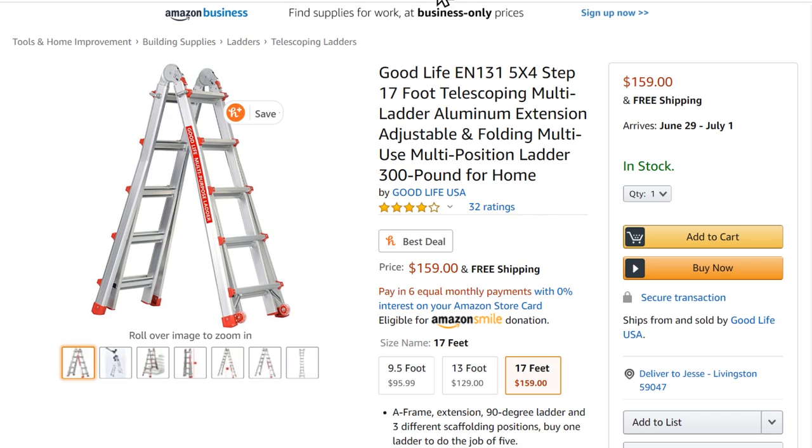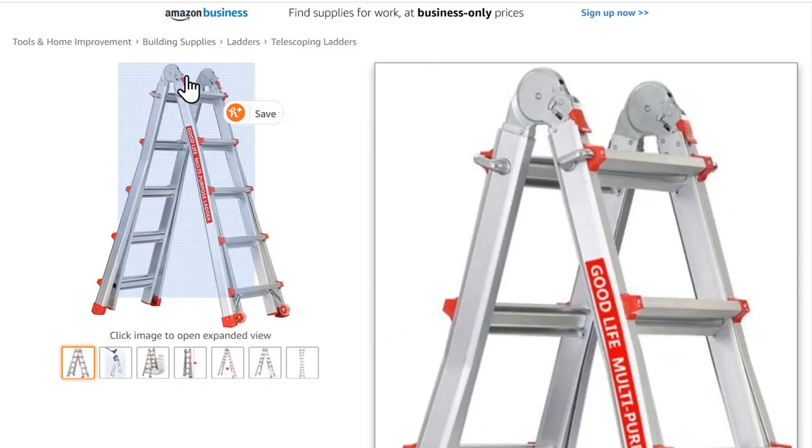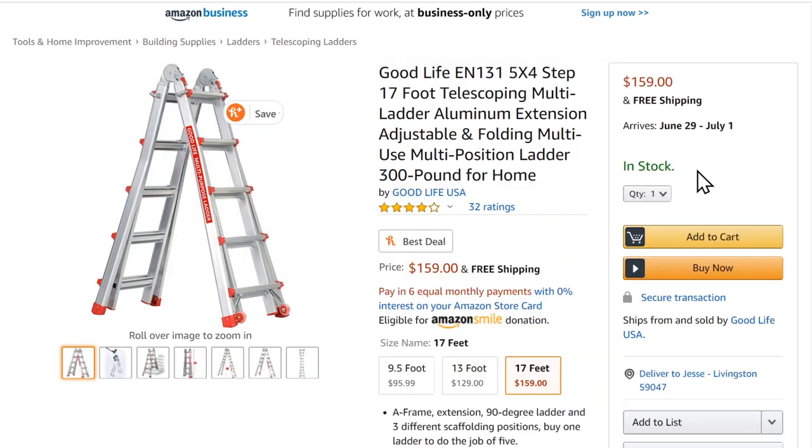It has a unique locking mechanism at the top. It's this kind of latch system that's completely different from any other ladders that I found. The rung locking mechanism is about the same as everyone else. Now, this is $159 with free shipping off of Amazon. You don't have to go out and face the crowds or anything like that.